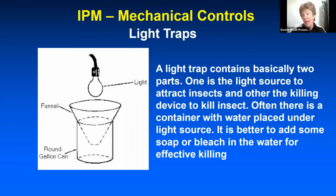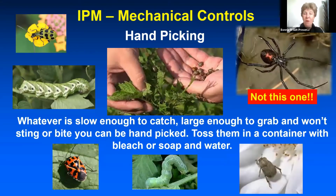Now, the thing about light traps is that they are only good for the control of nocturnal insects. Of course, moths, which is one of your main pest problems, are nocturnal insects, so that's a good thing. Light traps are somewhat indiscriminate, and they will also attract beneficials, but many of the beneficials don't fly at night, so hopefully that will minimize your non-target damage. Okay, the next slide we have is the last of our mechanical controls, and that is hand picking.